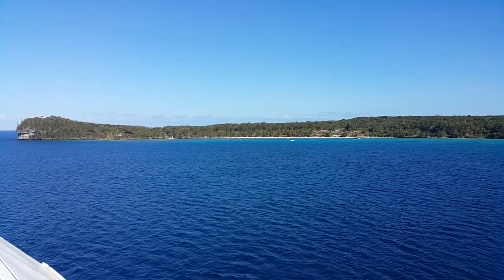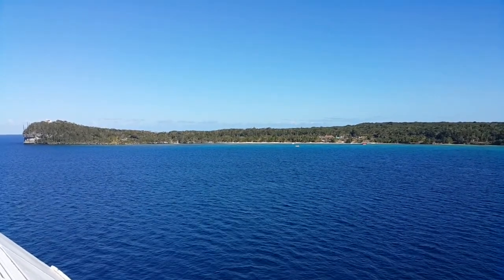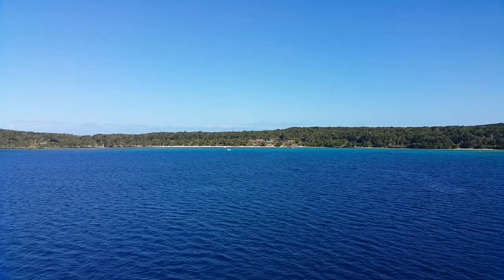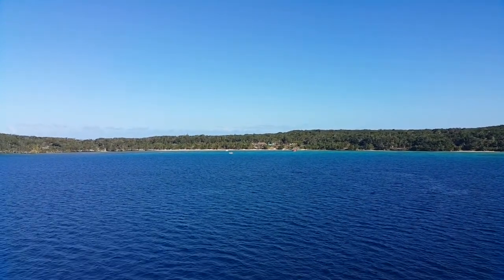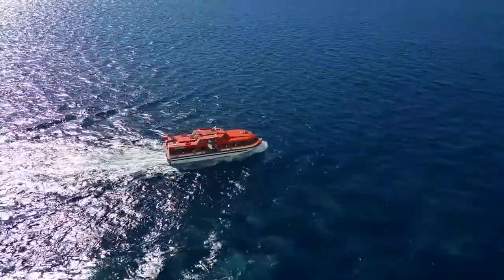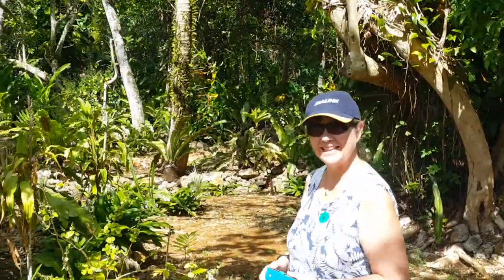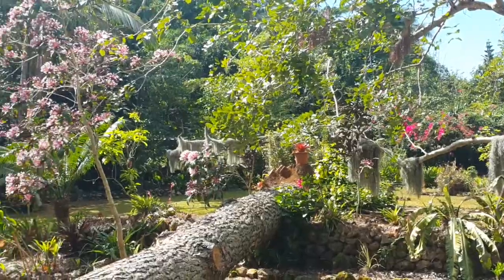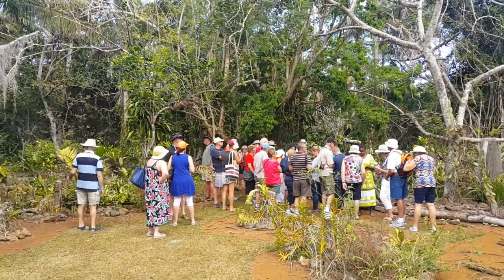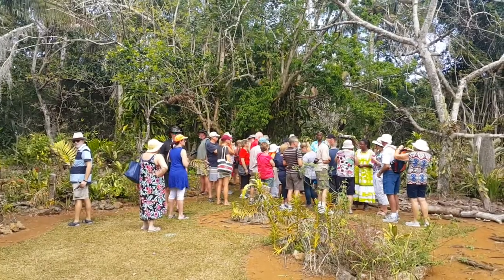Next stop is Lifou in the Loyalty Islands part of New Caledonia. We've been here before, had a wonderful time last time, so we're looking forward to coming back. This time we have to go into the shore on a tender. First stop is the Botanic Gardens. Beautiful. Main income sources on Lifou are agriculture, followed by tourism.